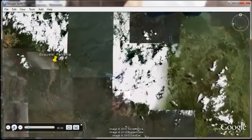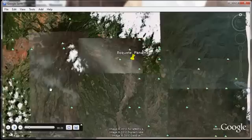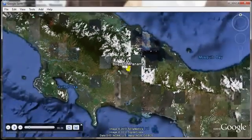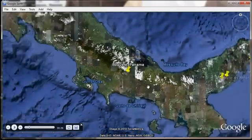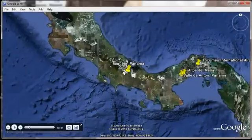As you can see here, Boquete is very close to the Costa Rican border, which is basically right here. So Boquete is about 30 minutes from the town of David, about another 20 minutes to get to the border of Costa Rica. And by car, it's about a 6-hour drive from Panama City to Boquete, or you can fly there in about 45 minutes. So let's explore Boquete.